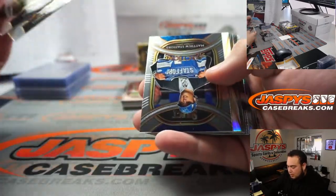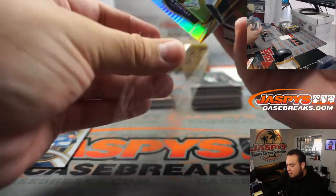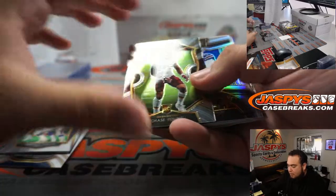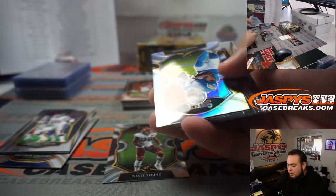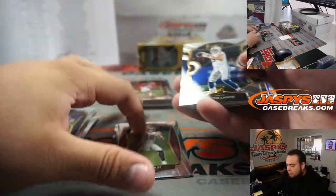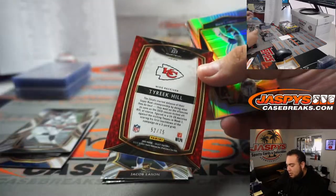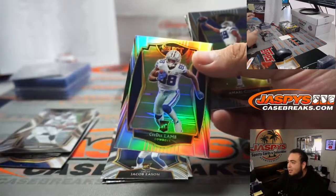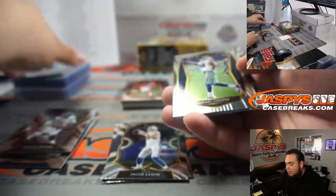Alright, next one, guys. We get a Jason Huntley for the Eagles, silver. Chase Young, Jake Fromm, rookie selection, silver. And Jason Moore. Tom Brady, Jacob Eason, Tyreek Hill to 75, field level. CeeDee Lamb, silver. That is a field, premier level, sorry.